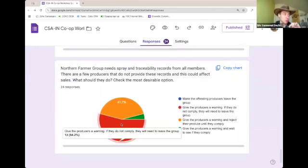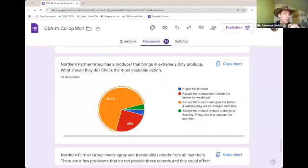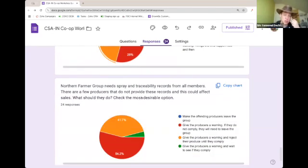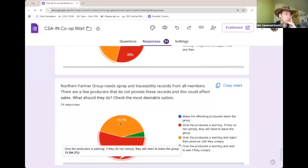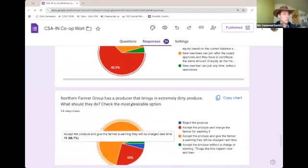Someone doesn't have the appropriate paperwork. What do we do? And it's interesting, all right, it's dirty, and we can respond to that in different ways. But when you're threatening maybe the organic certification of the facility that the co-op is operating, you can see that the response from the co-op would be a little more severe. So these levels of, what is the word?